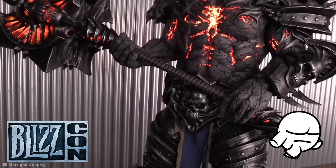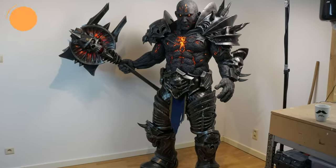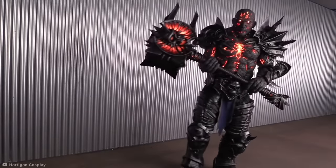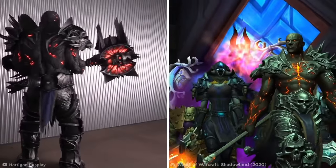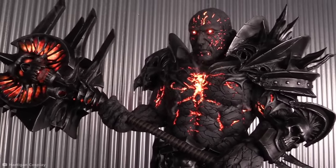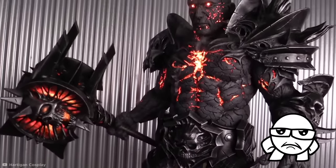2021's virtual BlizzCon, dubbed BlizzConline, saw Hardigan show off his beastly Bolvar and ended in him winning awards for both Best Cosplay and Best in Show. Hardigan's Bolvar is about as close to the in-game character as you can get, without taking a fiery hammer to the face. Complete with an intimidating orange glow and smoke effects that radiate from beneath the skin. With this stunning costume, Hardigan truly has cemented himself as one of the high lords of cosplay.